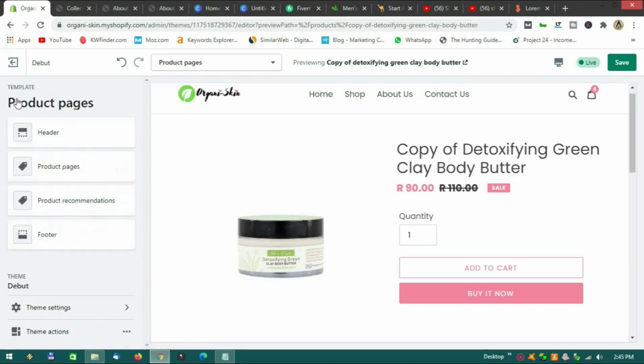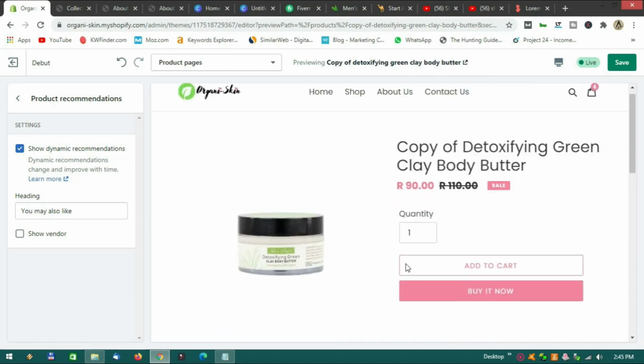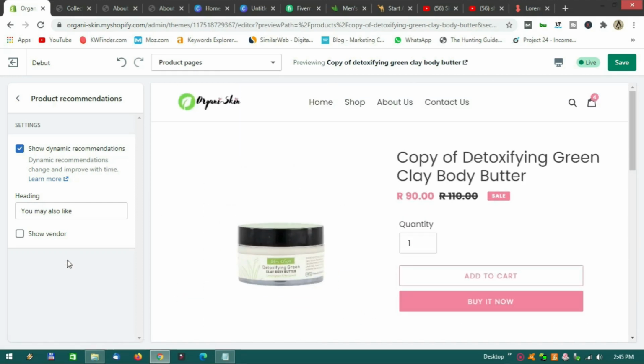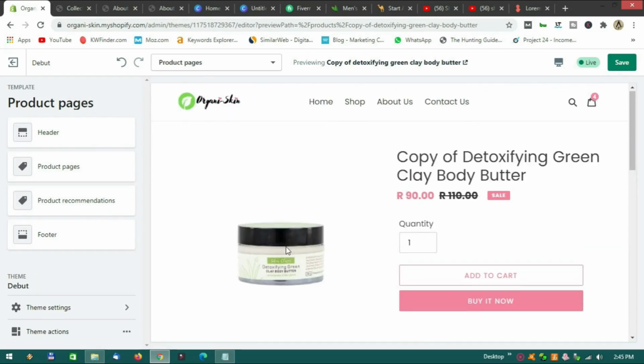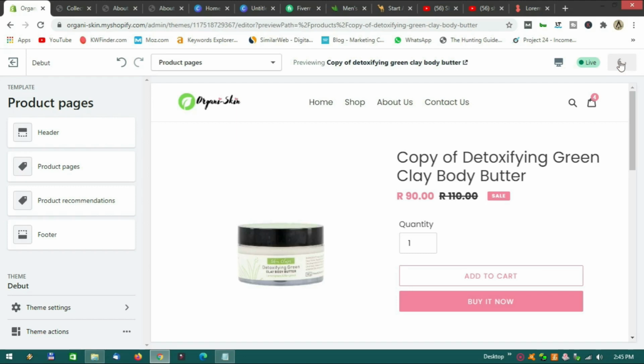So let's go back here and product recommendations. It's this one here at the bottom. So they will actually recommend products that are very much the same as this one, just to entice people to buy a little bit more. Let's go back here, and then we have footer here at the bottom, which we are not going to touch or edit at the moment. Alright, so let's go ahead and save this.